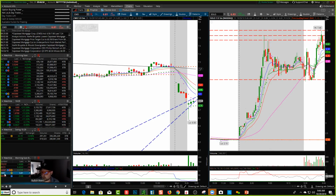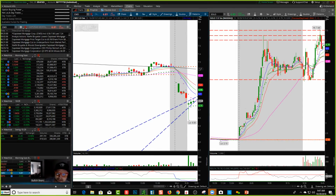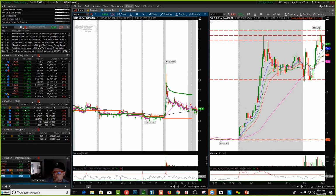Let me see. A little bit too close on the moving average lines, but something like this, I'd like to see it much better looking, with room, like I'd like to see it further away down here, back to the moving average lines for a possible dip buy. So not loving it at the moment.